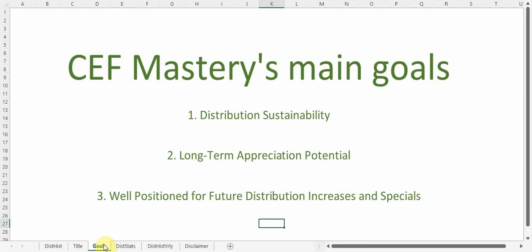I created Closed-End Fund Mastery in the aftermath of the market crash of March 2020. And in Closed-End Fund Mastery's short existence, it has already been battle-tested with the fallout of the crash of 2020 and a bear market which began its descent at the beginning of January 2022.